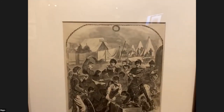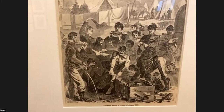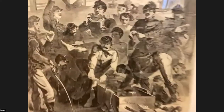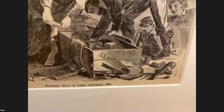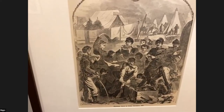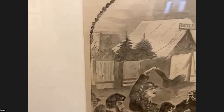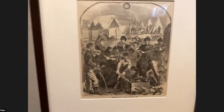Here we have another one. Ryan mentioned that this one came out just before Christmas. This is a Christmas scene of soldiers opening their Christmas boxes in the camps. You see them pulling out things like mittens, hats, candies, undergarments of various sizes, books, a lot of liquor. Just having a good time. Typically at this time period, people would stop fighting during the Christmas holiday. You can even see in the background that there are Christmas trees being put up throughout the camp, which is a little silly, but I love it.